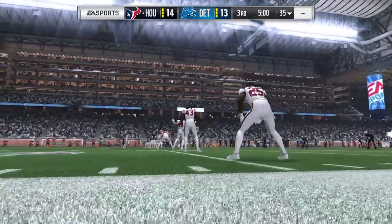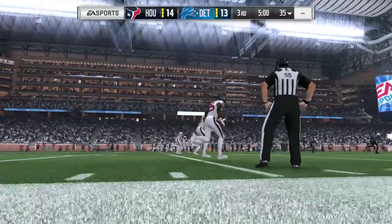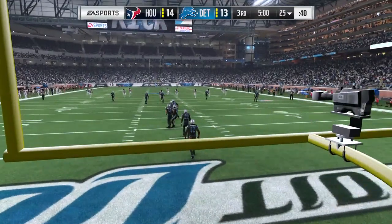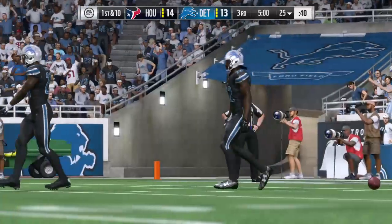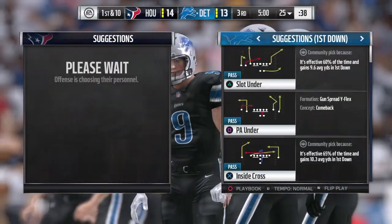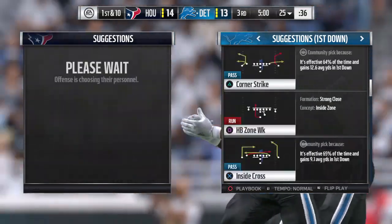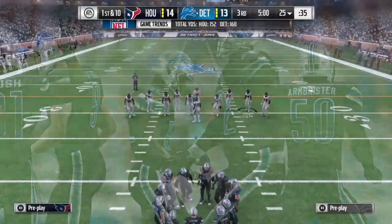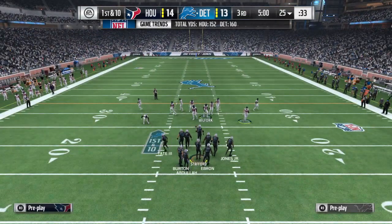Both teams appear ready for the fight ahead, and we resume action here in quarter number 3. And no return on this one as the fair catch is signaled for and taken. The Lions offense now with the football first here to begin quarter number 3. It's a close game, but they're going to need to do a little bit better probably here in the second half, no?